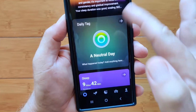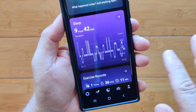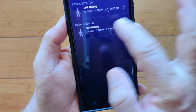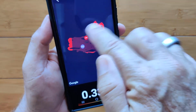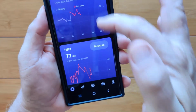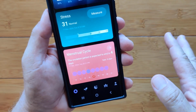A place where you can actually enter your own data about that, full synopsis of your sleep information, exercise records where you can actually get GPS tracking if you link your ring and carry your phone with you. There's a track around the house where I've been doing my exercises. And of course, you got heart rate, like I said, HRV, blood oxygen, stress, and ladies, your cycle information is in here too.